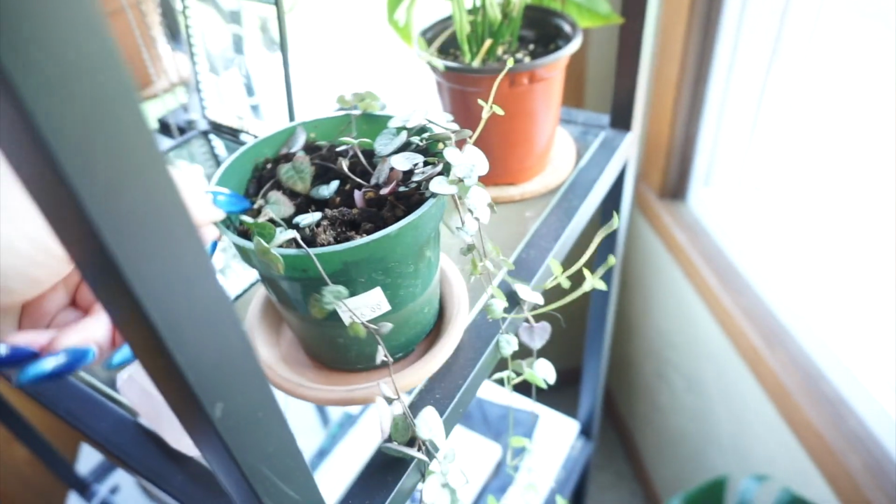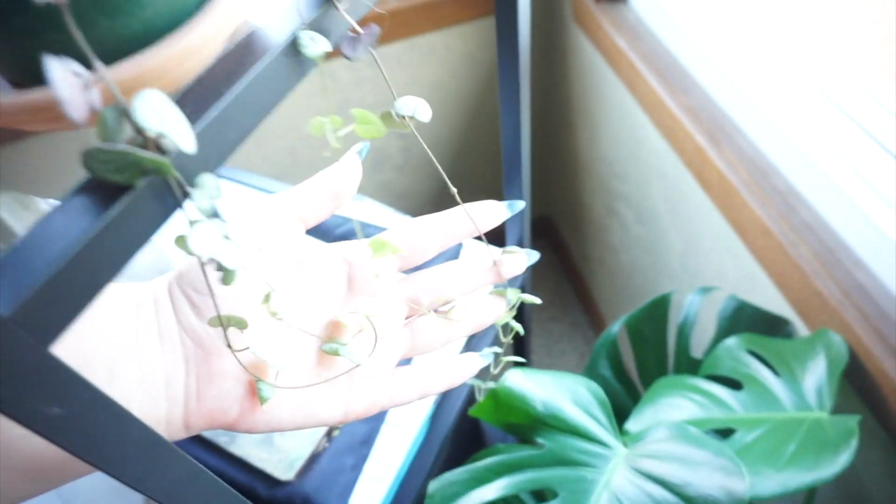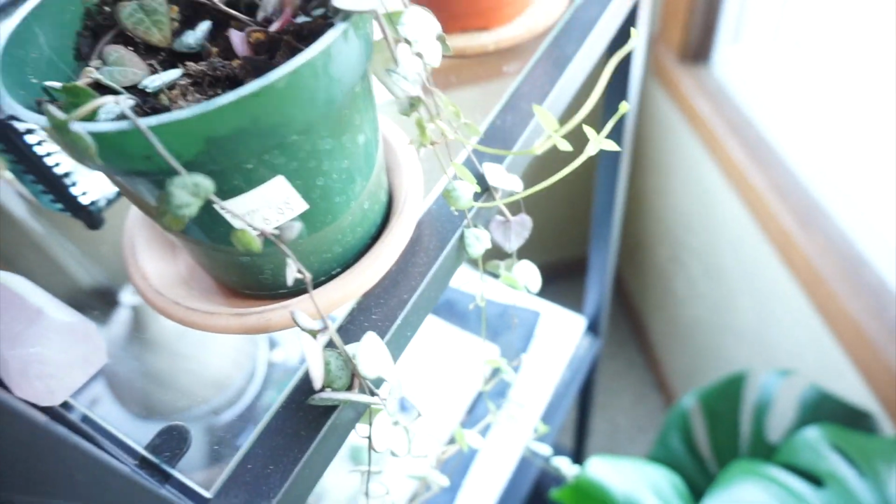This is probably my second favorite plant. Really all the plants on this shelf are my favorites, on this metal shelf. But this is my String of Hearts, or my Ceropegia woodii variegata. I found this magically at a local plant shop, and I only got it a couple weeks ago. It was only this long, and now it's grown all the way down, and all these long sprouts right up here are new.